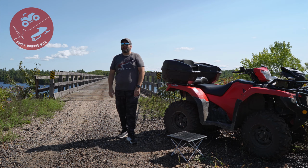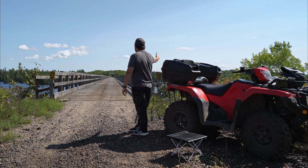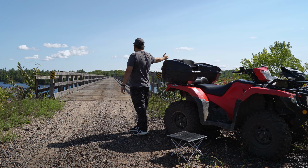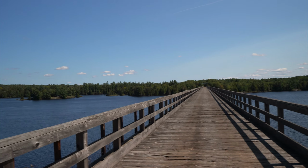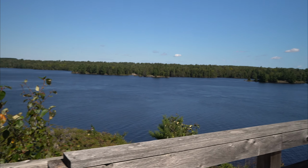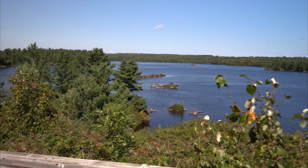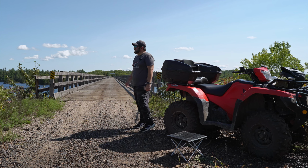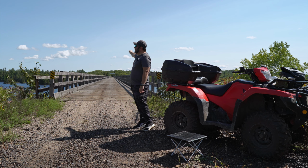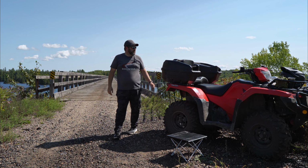Thanks for clicking. We are at the beautiful Interprovincial Bridge out of Whitewater region. It's at the end of the B Trail, which is just rail bed. It's super flat, easy to get here, but it's not that far from my house. It's a super nice ride, and the view is incredible. So yeah, over there is Quebec, and on this side is Ontario. We're gonna set up here.